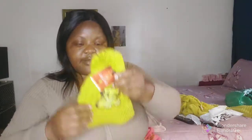And I also bought him this Lion King beanie. I got it for 70 rand. Because this winter is gonna be very cold, guys. Unlike all the winters that we've had, I just feel like this winter is gonna be very cold. So I bought this beanie for 70 rand.